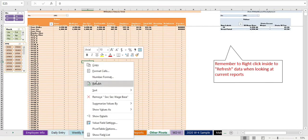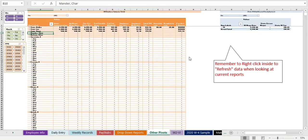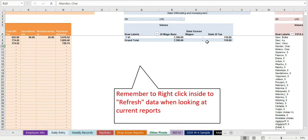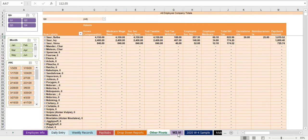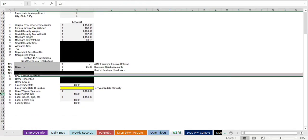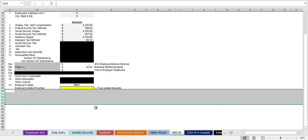Then you have pivot tables where you can look at other types of reports and expand and collapse. There's a million things you can do here. It's also got the unemployment tax for the Virgin Islands, as well as the federal unemployment, proper rate, and excess wages for that as well. The W-2 for Virgin Islands has none of this at all, so I'm just going to delete it right now.